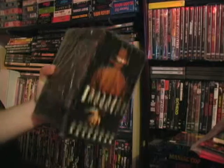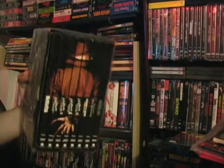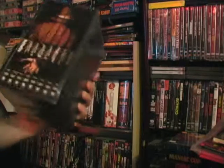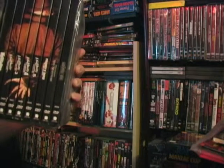Here I have the Nightmare on Elm Street box set. Everybody has this. The time I bought it I think it was like $90, but now you can get it for like 40 or 50 bucks. The Nightmare Series disc, you go through different doors inside the Elm Street house, and it's kind of fun to navigate, and for the time it came out it was pretty innovative.